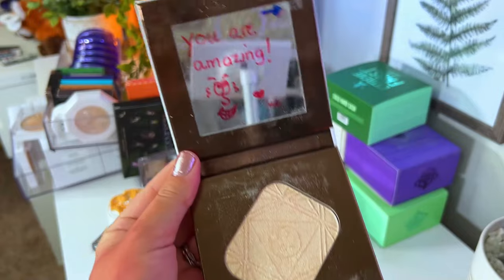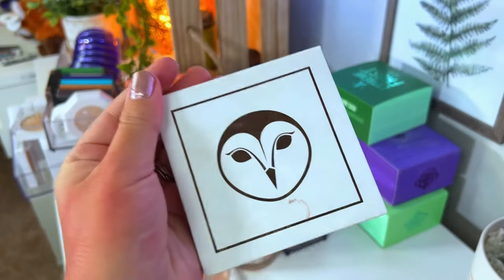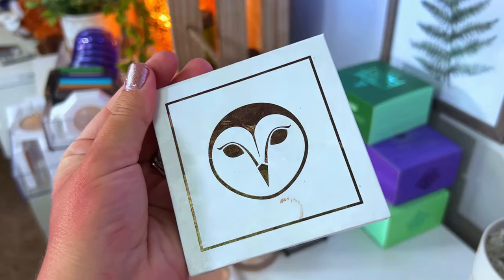Okay, I'm gonna hold on to this right here. It says, "You are amazing." This is from Hank and Henry. Mikey sent this to me a long time ago for my birthday, and I'm always gonna cherish this. So I'm gonna hold on to this one.